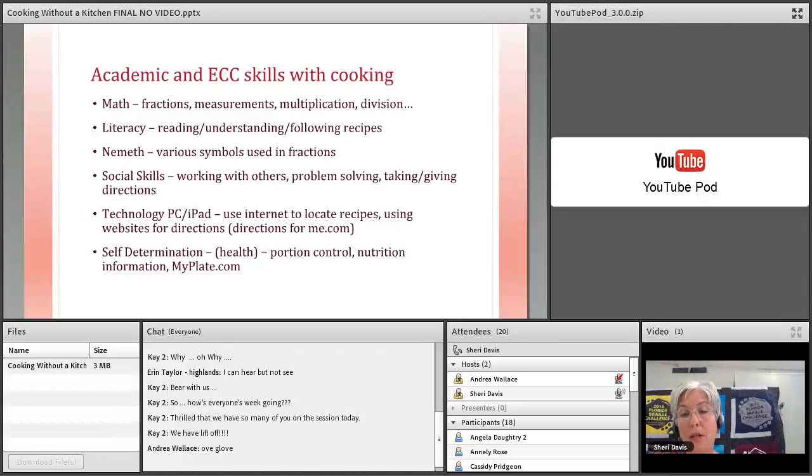So using the internet to locate recipes, using this website to get directions, and using all the assistive technology that we have while you're doing that. So you're kind of combining cooking, recipe planning, and technology all in one lump lesson. Self-determination, okay, again, we talked about health, understanding portion control, nutrition, keeping a healthy weight, keeping a healthy diet.